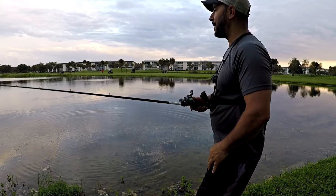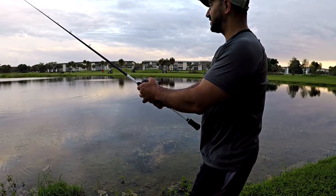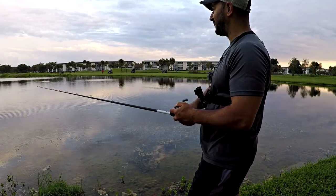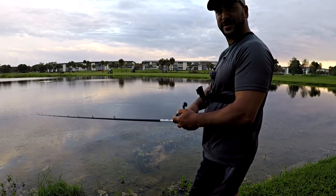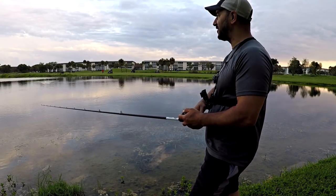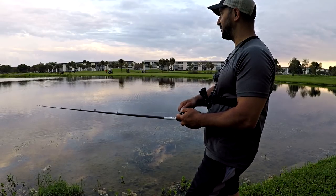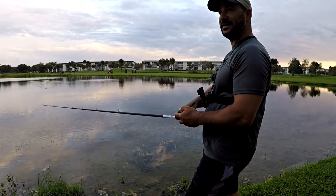50 pound Power Pro braid. It is a high speed reel. And with this 7'6", you saw how fast, saw how far it went. That seemed like a pretty decent fish, but I've actually seen a couple tilapia and an Oscar or two swimming around. And like I said, there's some snakeheads in here. So who knows what's gonna come up and grab this. I'm gonna see if he wants to come back and eat. That'd be awesome.